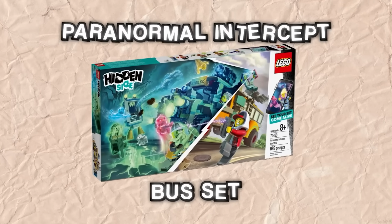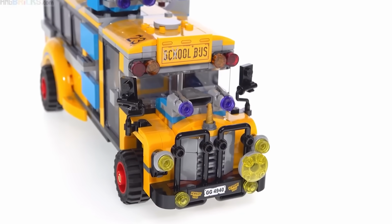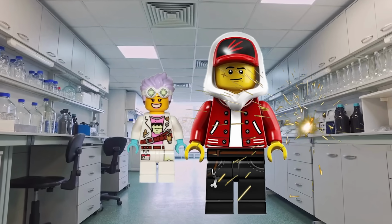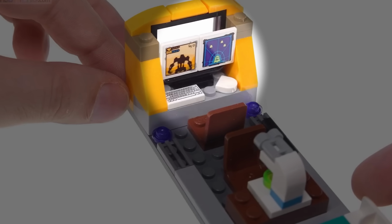This is the LEGO Paranormal Intercept bus set, part of the now retired theme Hidden Side. The bus is basically just a giant lab for the minifigs to work in. But what does every lab need? A computer. In the back of the bus, there's a micro PC setup with two monitors. Do you see it yet?